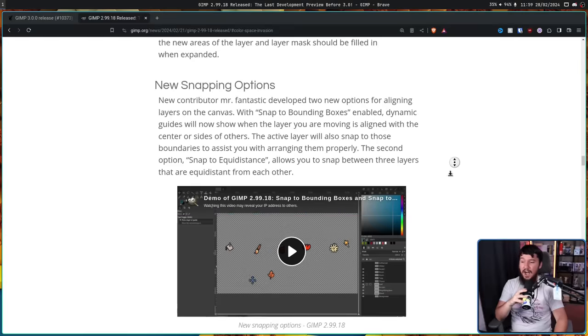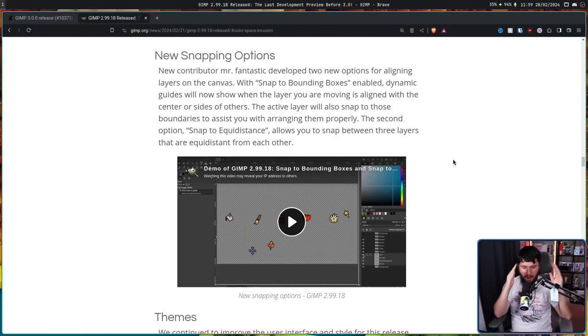Something that is are the new snapping options, because I have been using these ever since I've been using GIMP. However, I've been faking them using guides, and this is going to make it so much easier. The first option is snap to bounding boxes. Dynamic guides will show you when the layer you're moving is aligned with the center or sides of others. The active layer will also snap to those boundaries to assist with arranging them properly. So if you want things to be perfectly lined up, you can just drag them and line them up instead of using a guide to do so.